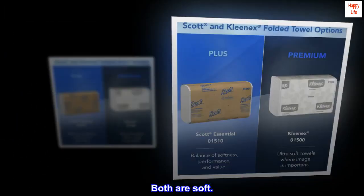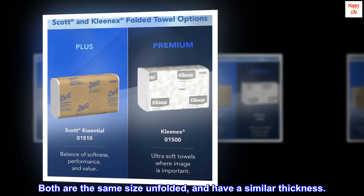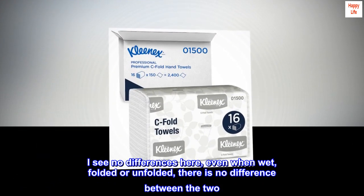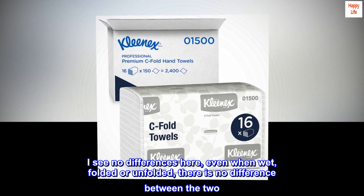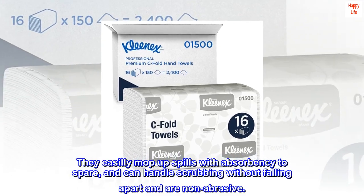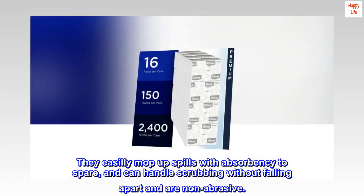Both are soft. Both are the same size unfolded, and have a similar thickness. Both are sturdy and absorbent towels. I see no differences here, even when wet, folded or unfolded, there is no difference between the two. They easily mop up spills with absorbency to spare, and can handle scrubbing without falling apart and are non-abrasive.